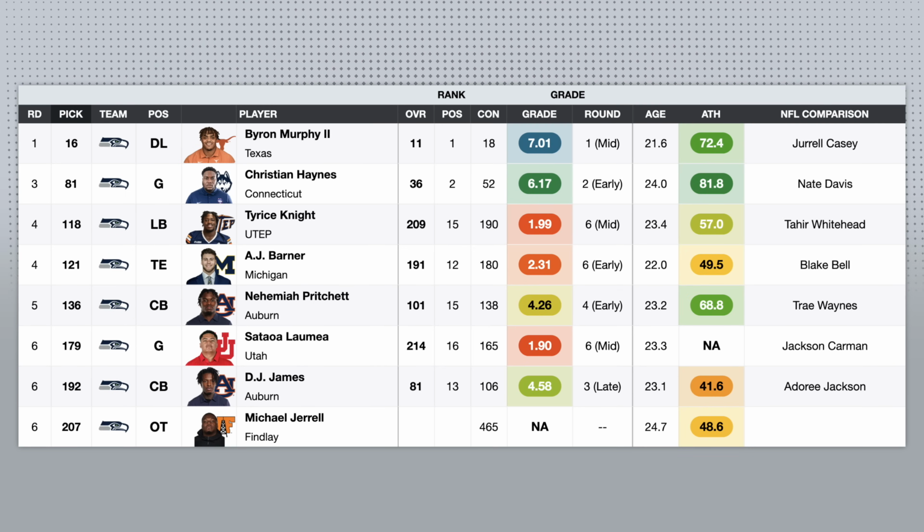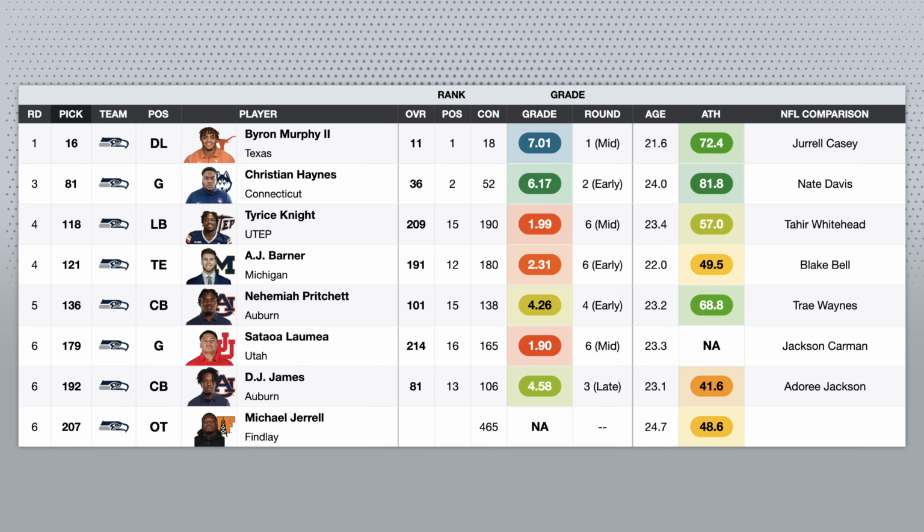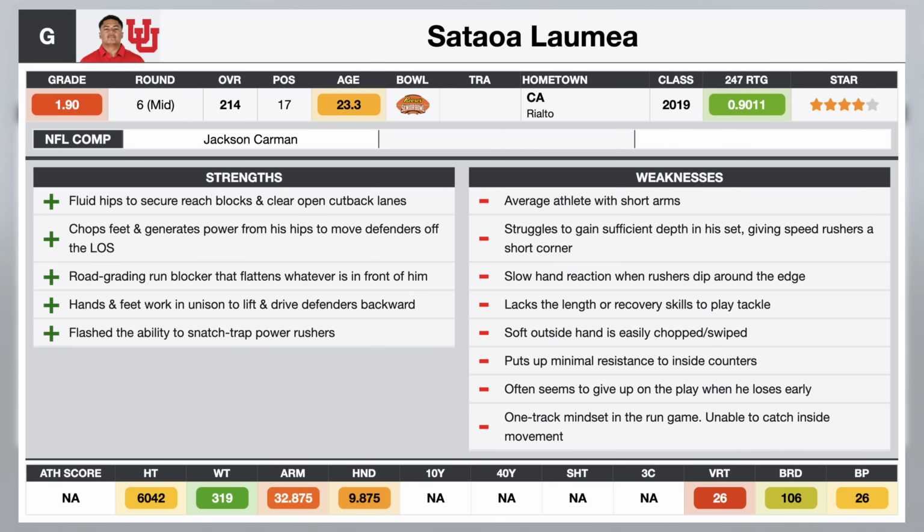And then circling back to their other 6th round pick, Utah tackle Satoa Lamea. I assume he's going to be a guard in the NFL. I didn't really see a tackle skill set on his tape. His highlights in the run game are as dominant as anyone, just some insane displacement off the line of scrimmage. He's got the hip fluidity to win really difficult reach blocks on the backside, but he was just oblivious to inside counters in the run game.